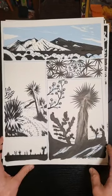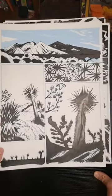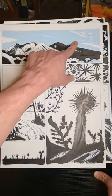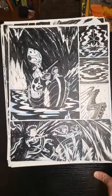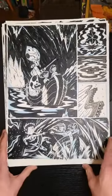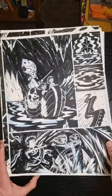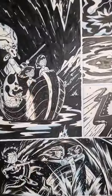Another beautiful one. It reminds me of the Southwest, or at least what I've seen of pictures of the Southwest. I've never traveled down there myself. You can see the blue lines here. Look at that. You can almost feel the wind blowing through their hair there.